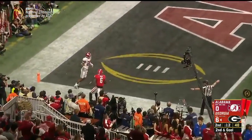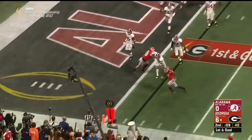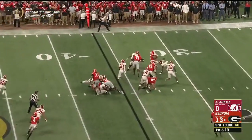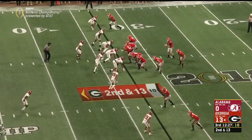Fires over the head. Instead, the receiver comes in. They hand it. Nope, they keep it. And sprinting to the edge, the Dogs. Chubb tries to bounce it, but it'll be dropped for a loss. Strung out by the hard hit.